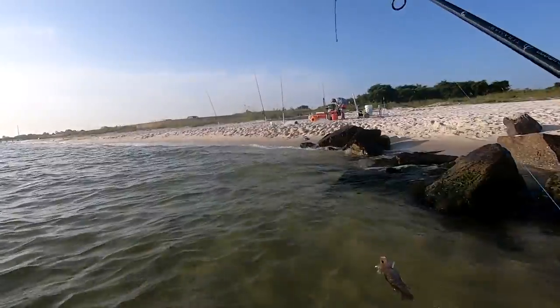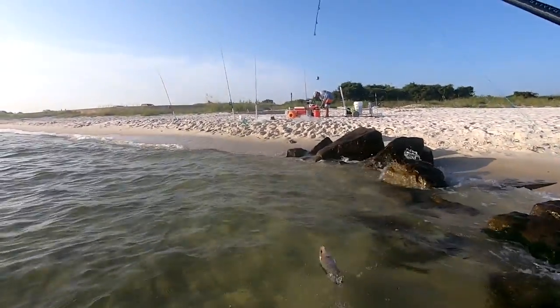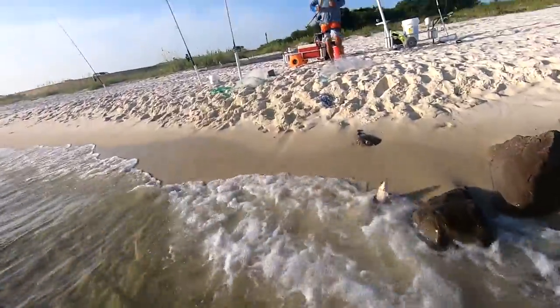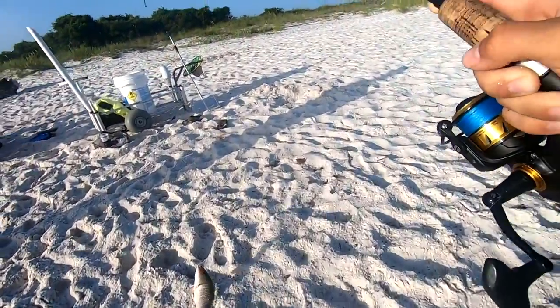Ryan, I got the culprit, man. I got the culprit. Yeah, this is the one that got Ryan in the rocks. I'm just kidding. I don't know if that's the one. He's barely hooked, too. I gotta get him on the beach. Nice little man. Oh yeah. That's a good little taco.